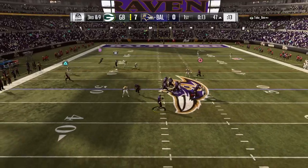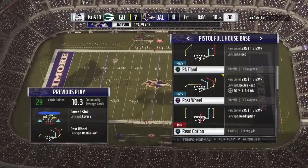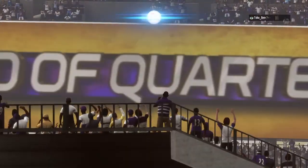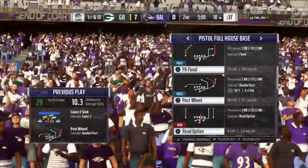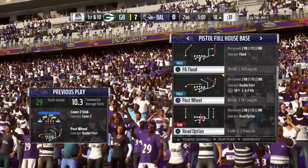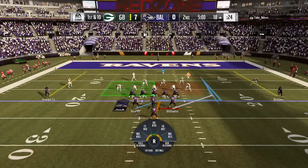On third down, Jackson. Got a man, it's complete, Williams. And they'll wind up getting this one all the way down inside the 20. That one goes for 29 yards on third down. Second quarter now. First red zone chance now for the Ravens. They have a first and 10 at the 18.